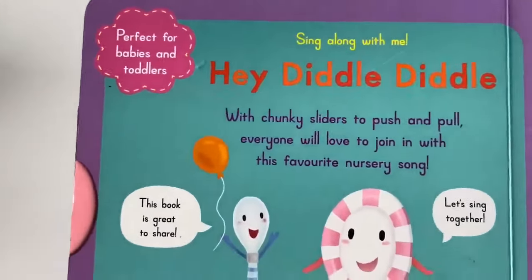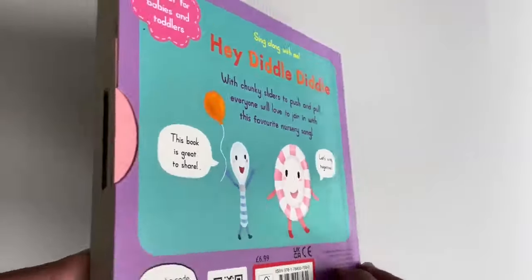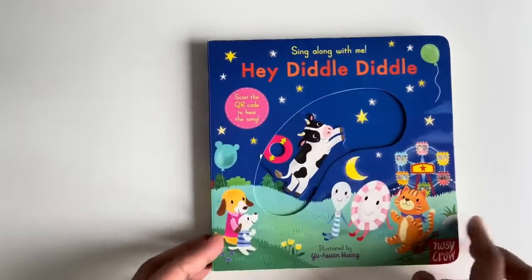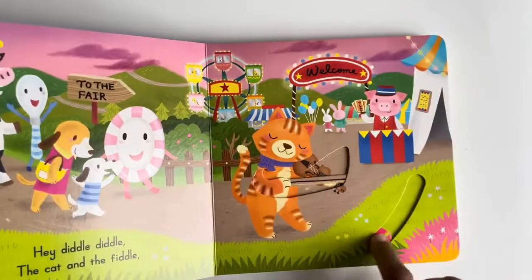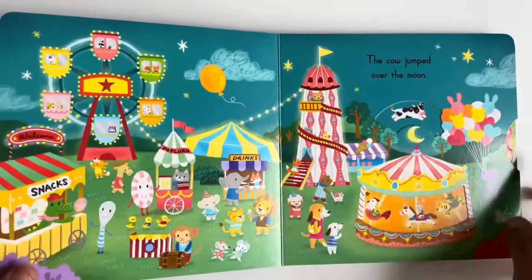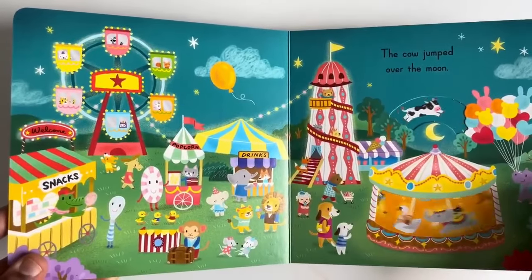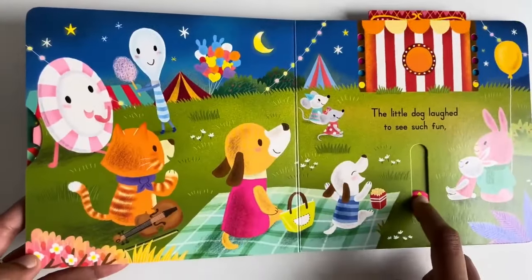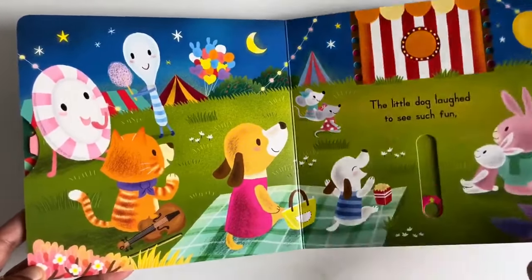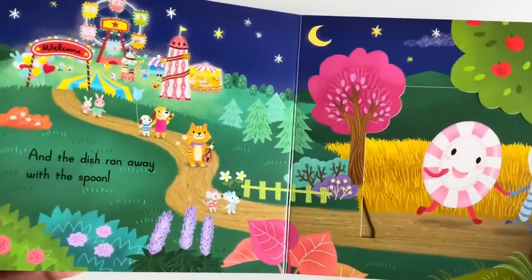Hey diddle diddle, the cat and the fiddle, the cow jumped over the moon. The little dog laughed to see such fun. On the dish ran away with the spoon.